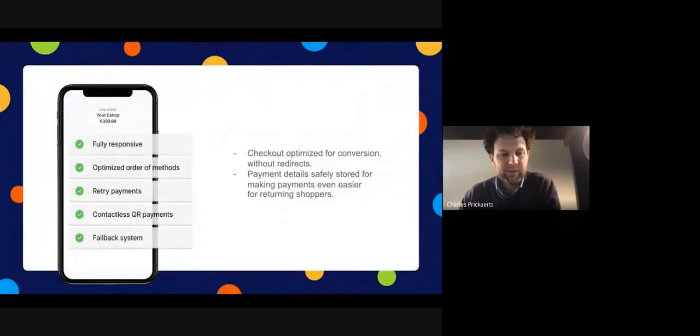Then our checkout is also fully responsive on mobile devices, for example, and we really optimize also the order in which we show payment methods based on the location that the customer is logging in from.